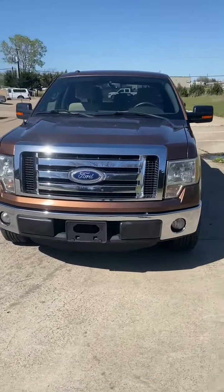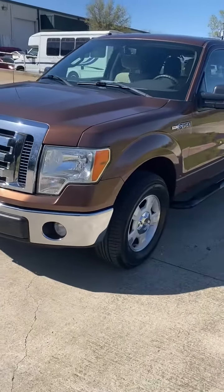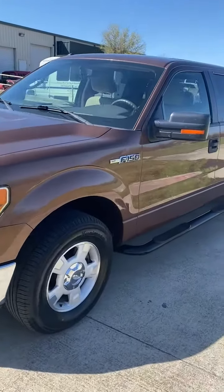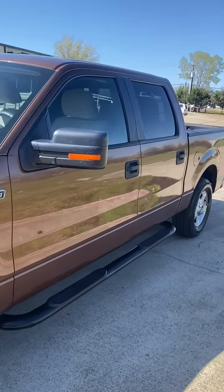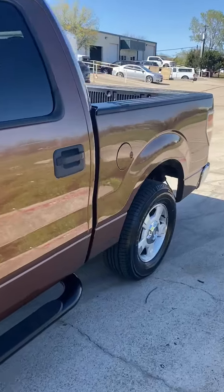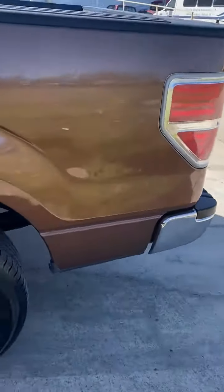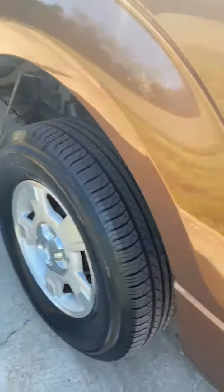2011 Ford F-150 XLT two-wheel drive, 112,000 miles. Gorgeous color. Copper metallic is what they call it, or bronze metallic, one of the two. Gorgeous, gorgeous color. Brand new tires, brand new brakes.